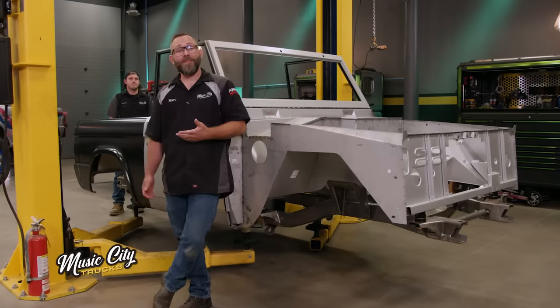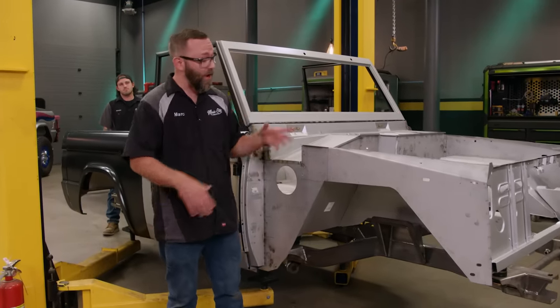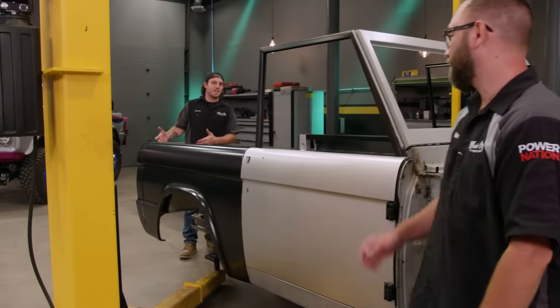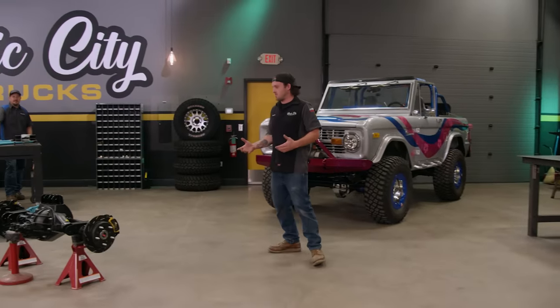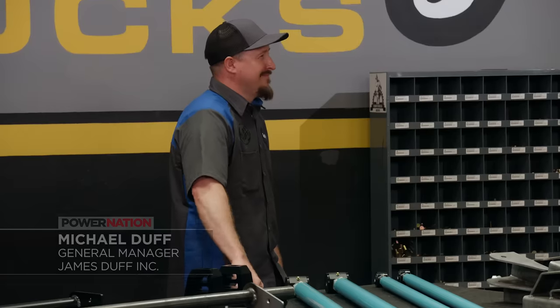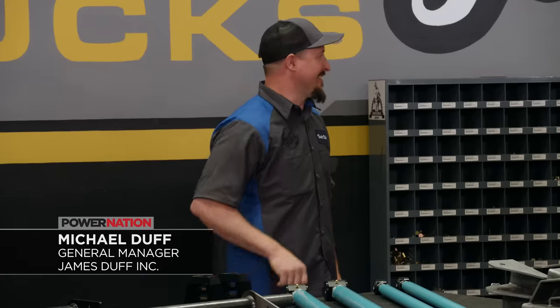Well, we had a really great visit with our friend John Kraman from Mecum Auctions, and he gave us some insight on where we're headed with our Bronco, but now it's time to get to work. We got the Bronco cut off the fab table and over here on the lift. Now it's time to make this Bronco a roller, and that means mounting and installing our suspension. And we got Monster Mike from James Duff here to help us out. Thanks, man, for coming. Hey, guys. Man, look at the mess you guys made here. It's a good thing I showed up.